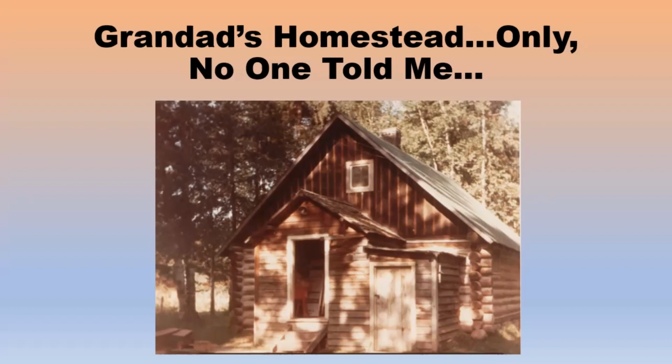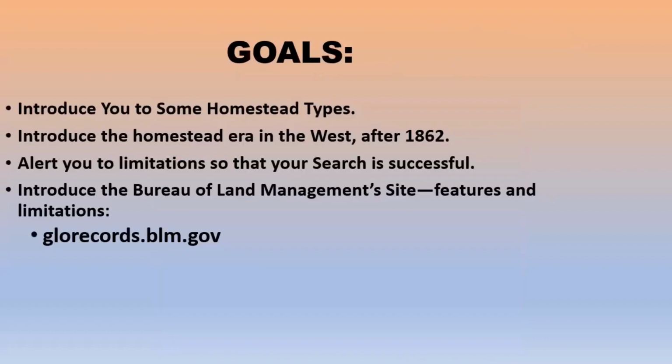So stories get told, and sometimes we have to go after better information, and we have to know a little more so that we're getting the best information. Today, my goal is to introduce you to some homestead types, to introduce you to the homestead era in the West after 1862, when Abe Lincoln, in the midst of the Civil War, generated that homestead language for Western states. I want to alert you most of all to the limitations of various things so your search can be successful. So you may even know why your search is not successful, and you'll know where to go next.